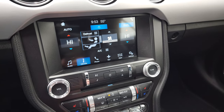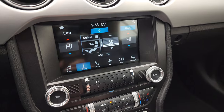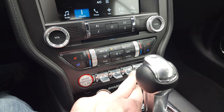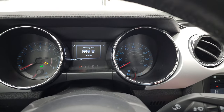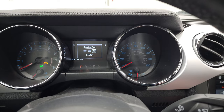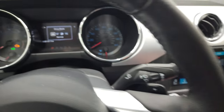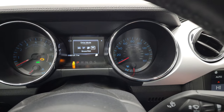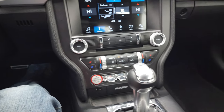And I'm pretty sure this is where your backup camera shows up as well. And you can see that is working nicely. Down here, your heated and cooled seat buttons, your stability control. This one does have the different steering feel. So you get normal, sport, and comfort. And then you have your different modes. So you have normal, sport plus, track, and snow and wet weather. So all those controls are right there.